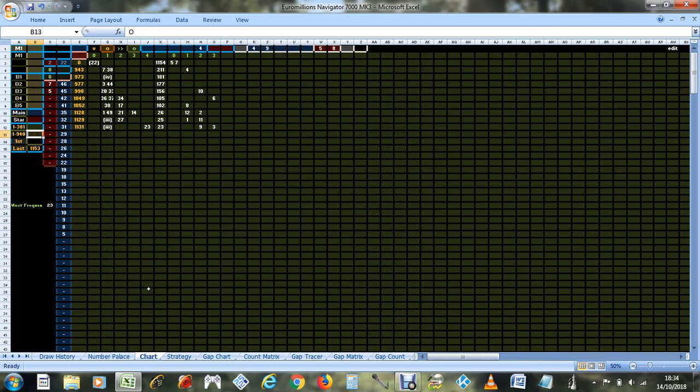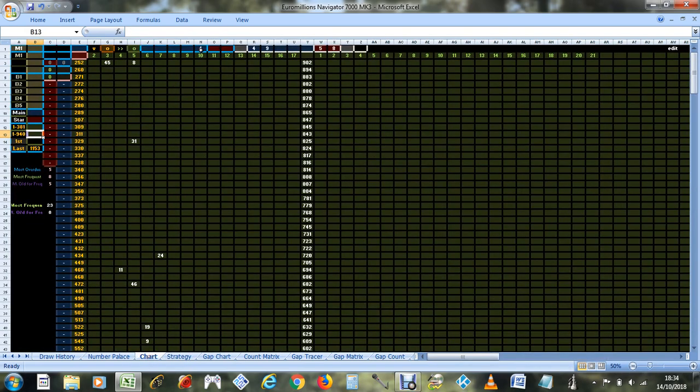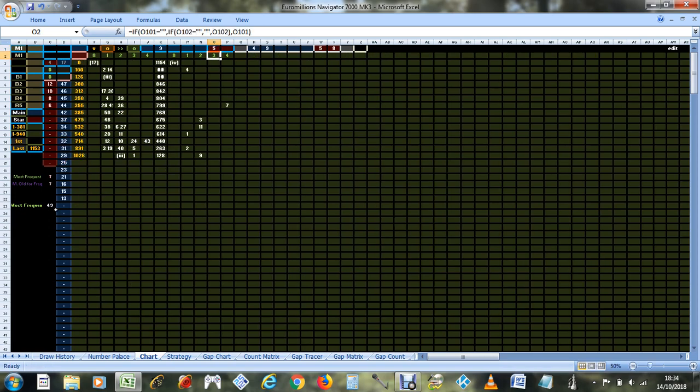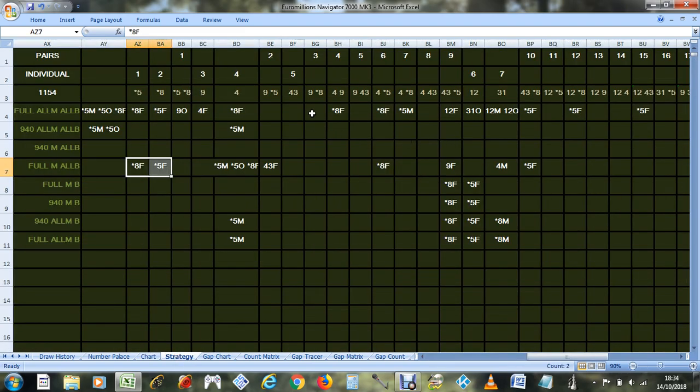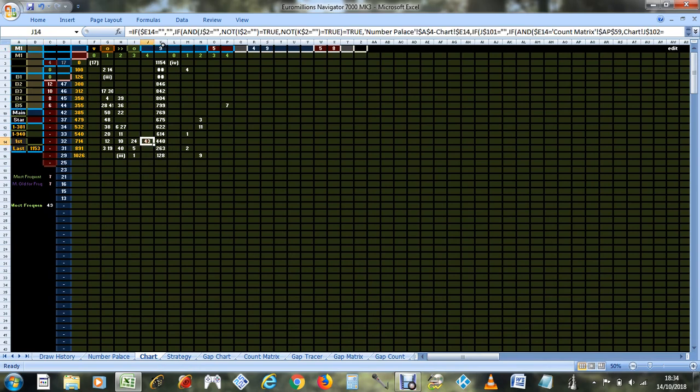Now what we're going to look at next is what we get if we look at main number 9 and star number 5 together, because when we do that, it turns out that if we look at machine 1 as well, the number that's most frequent with main number 9 and star number 5 is 43. So let's pick 43 for that reason.